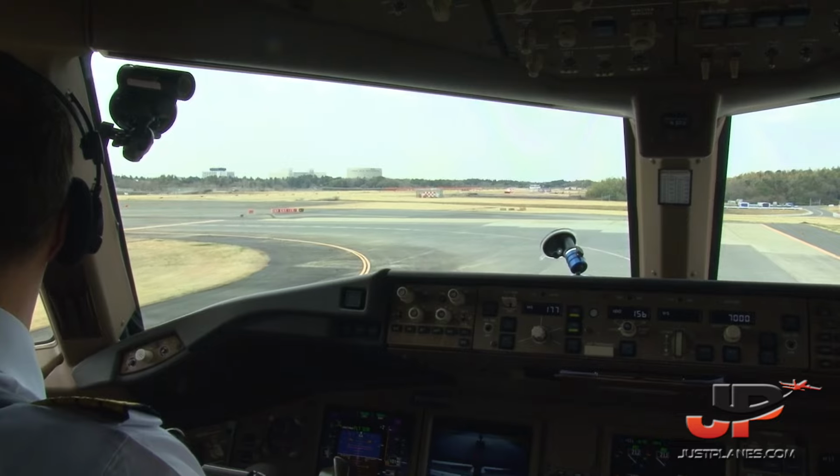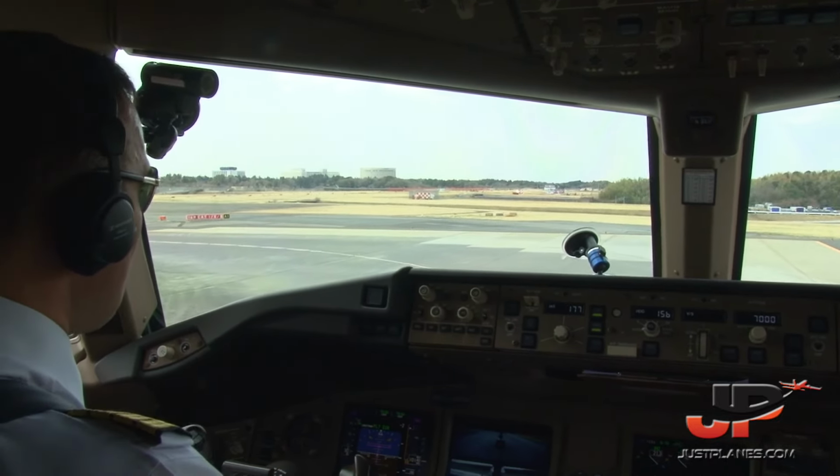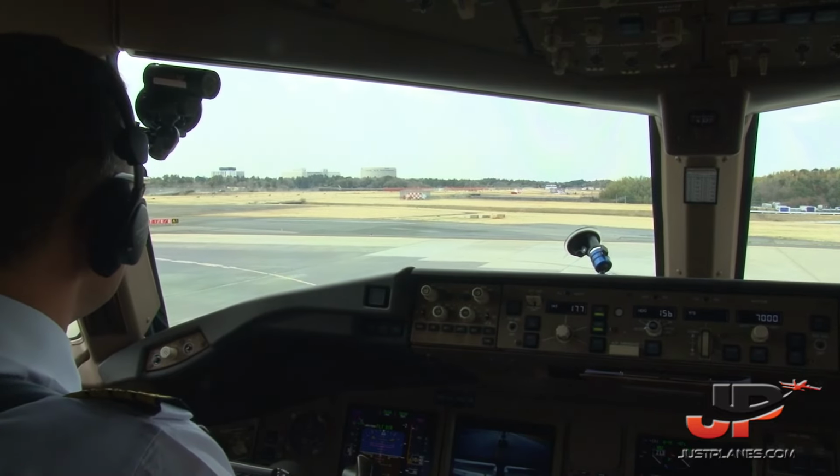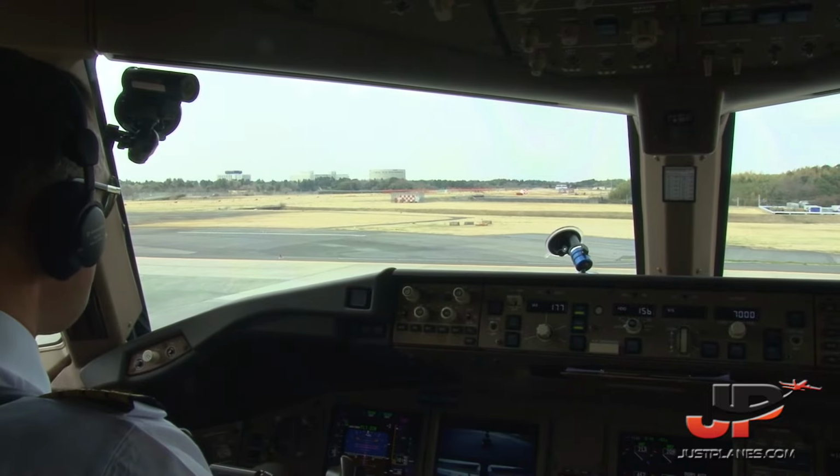Turkish 51, runway 16 right, line up and wait. Runway 16 right, line up and wait, Turkish 51. Can I just brief the cabin, please? And the strobe light on, please.